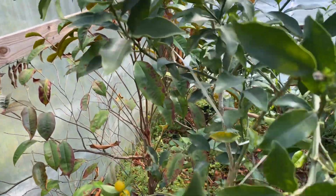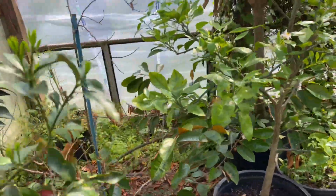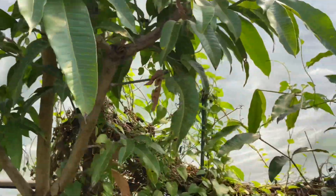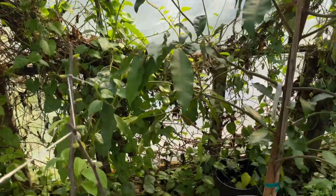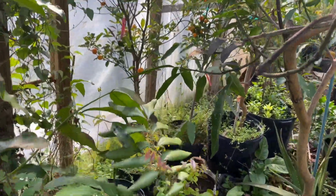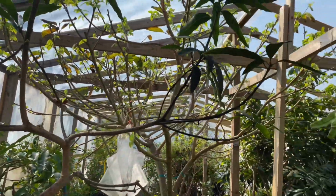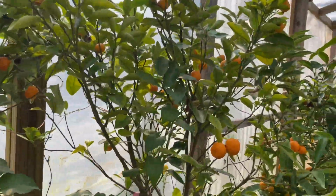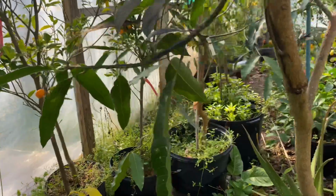You have all different types of citrus. You have mango. As you see, that's mango. That's another mango, and he's actually growing them in containers. And most of the fruits are actually producing. If you notice, we're in the greenhouse. Look at all these fruits just growing nicely up here.